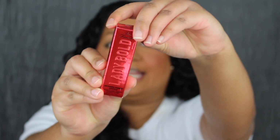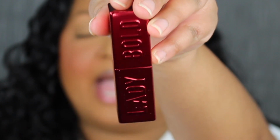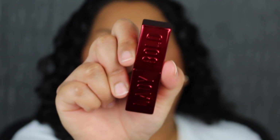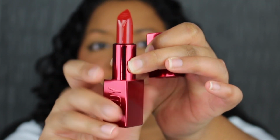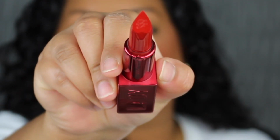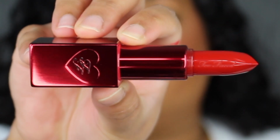Let's see what the shade in Lady Bold looks like. Ooh, I really like this packaging. Really pretty. It's reflective. The packaging is really nice. It does have a little bit of weight to it. Ooh, this is so pretty. Here's how much product comes in the tube. On the actual lipstick itself, it says Too Faced, and then you have the shade name printed down at the bottom. It also says Too Faced inside of the actual lipstick as well.